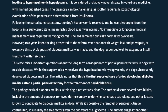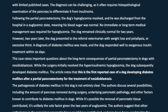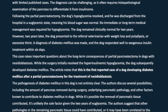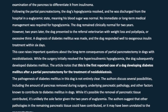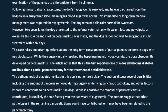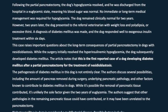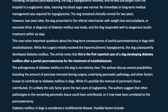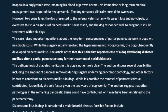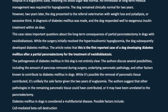This case raises important questions about the long-term consequences of partial pancreatectomy in dogs with Nesidioblastosis. While the surgery initially resolved the hyperinsulinemic hypoglycemia, the dog subsequently developed diabetes mellitus. The article notes that this is the first reported case of a dog developing diabetes mellitus after a partial pancreatectomy for the treatment of Nesidioblastosis. The pathogenesis of diabetes mellitus in this dog is not entirely clear.